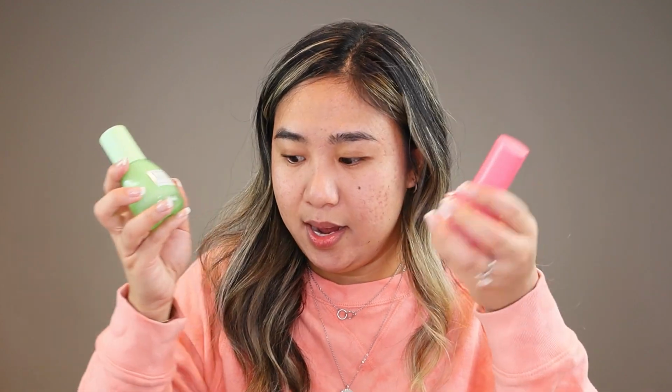So after the cleanser is when I will go again with the Pixi Glow Tonic to remove any other residual makeup that I can't see that may have been missed or overlooked. And then after this step is when I would usually do another serum again. So it'll be one of the serums that I talked about before, either the Glow Recipe or the Ordinary, and it's always a different one than I used in the morning. So if I use this one in the morning, I'll use this one at night, just to make sure that I'm getting as many benefits as possible.